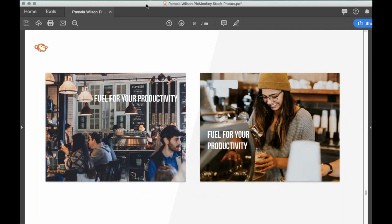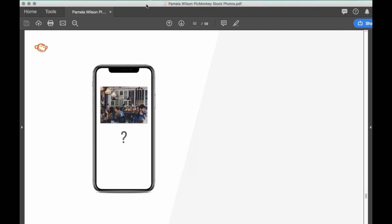So here's my example. On the left-hand side, I've added this text. You probably can't really read it, but it says "fuel for your productivity," which is what coffee is, right? And on the right-hand side, I added the same text, but you can see it's so much easier to add text to the photo on the right because there's an area where it's not as busy and it's easy to add that text. So it's easy for me as the image creator to find a place to add that text, but it's also easier when this photo is reduced to be able to still read that text.